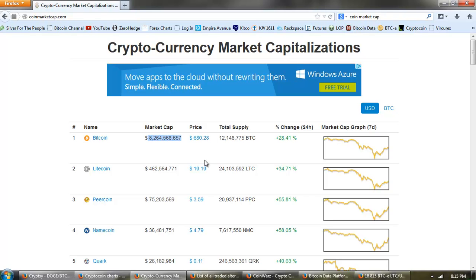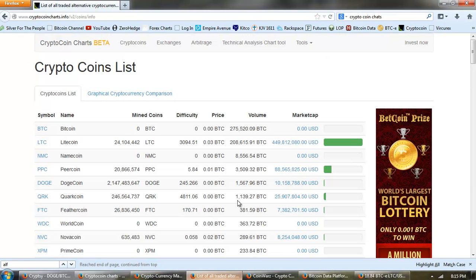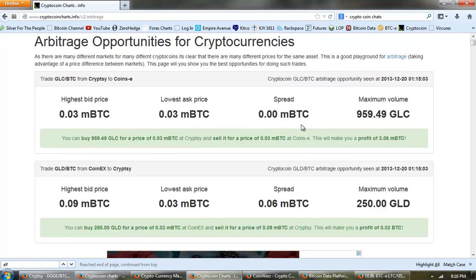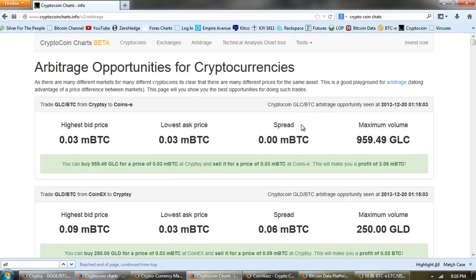I'm going to do some videos in the future trying to cover some of the arbitrage opportunities. We do have an arbitrage screen on Crypto Coin Charts Info version 2, and there are some suggestions about potential arb opportunities. But to really do an effective arbitrage, you pretty much have to have a decent amount of Bitcoins and altcoins on both exchanges. To do a successful arbitrage, you have to simultaneously buy and sell the same thing at two different places at the same time. If you don't do that, then you're really not doing a true arbitrage. You're just speculating on price direction, and that's not true arbitrage.